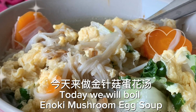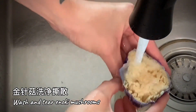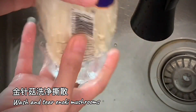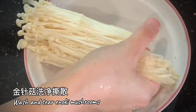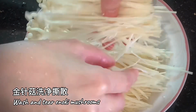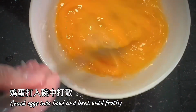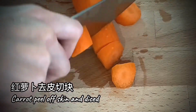Today we will boil enoki mushroom egg stew. Wash the enoki mushrooms, drain, and hand break them apart. Crack eggs into a bowl, then beat until frothy. Cube the carrot and slice the onion.